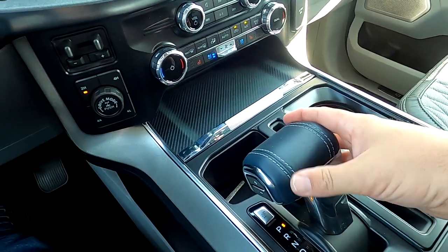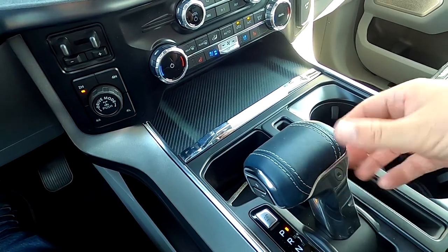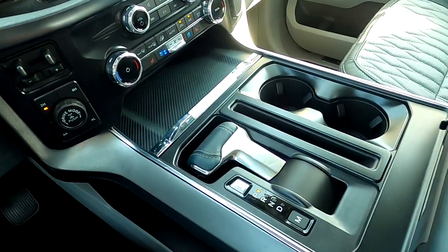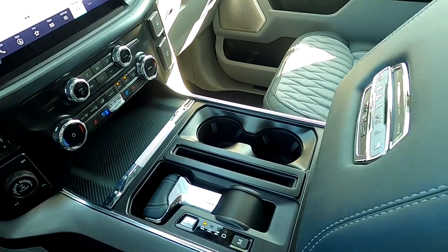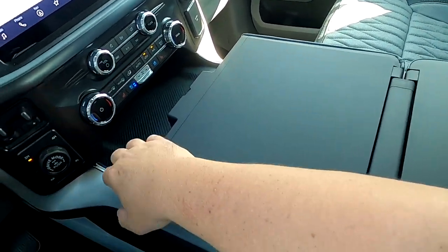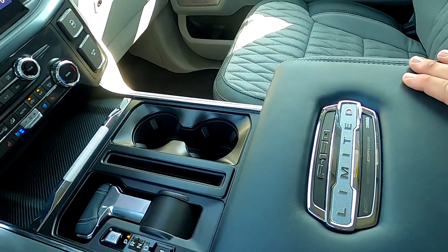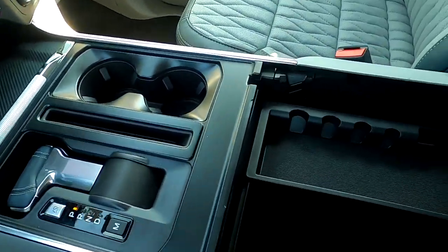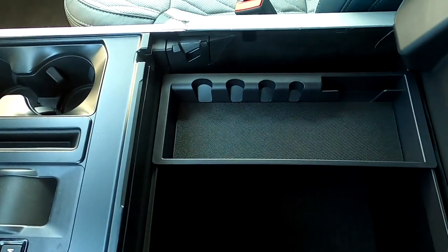Over here, we do have dual front cup holders, small little storage tray. We do have our shifter here. It is capped in Admiral Blue with the light slate accent stitching and aluminum trim. By pressing this button, we can actually fold that shift lever down, not while you're driving, so don't get any ideas. And we can flip the center console lid over to provide a nice flat work surface. Center console is padded in the same Admiral Blue leather with accent stitching. Does have the Limited badge. Open up the console, reveal an enormous cavern of storage in here and a slidable tray and removable tray.